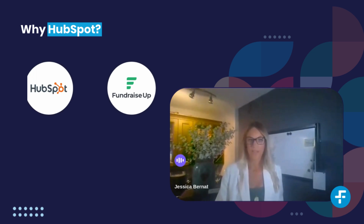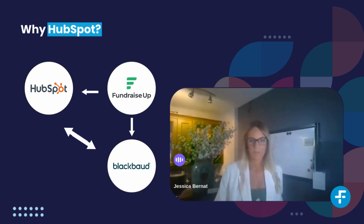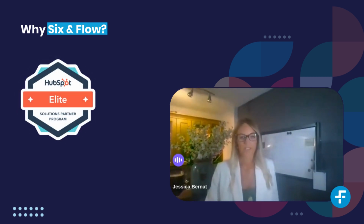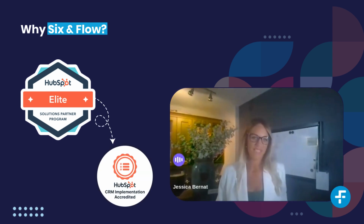In 2022, that's when we completed the RFP process, and ultimately the successful vendors were FundraiseUp and HubSpot. They have a native integration together, and through a third-party connector, we were able to integrate with our CRM. We learned Six and Flow is one of very few elite HubSpot partners across the globe. And I don't know all the names of all the fancy implementation accreditations, but that was a strong selling point for us.